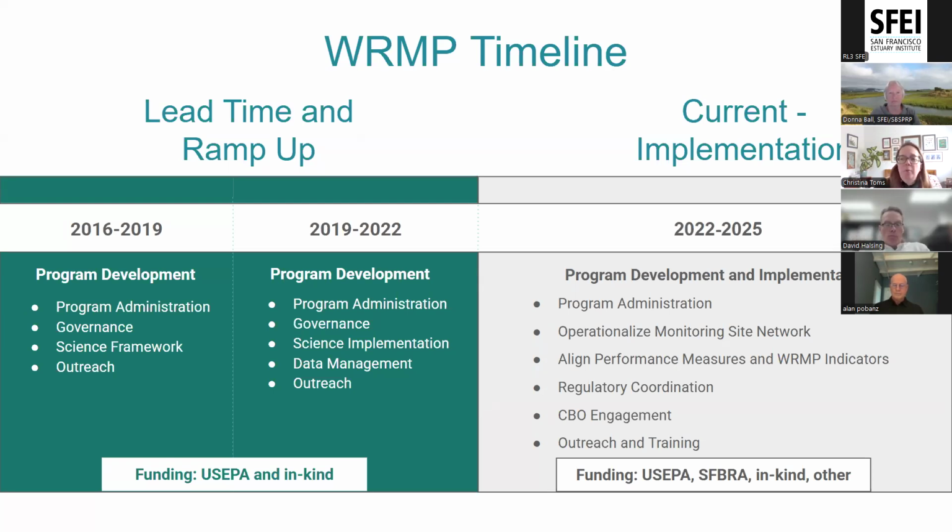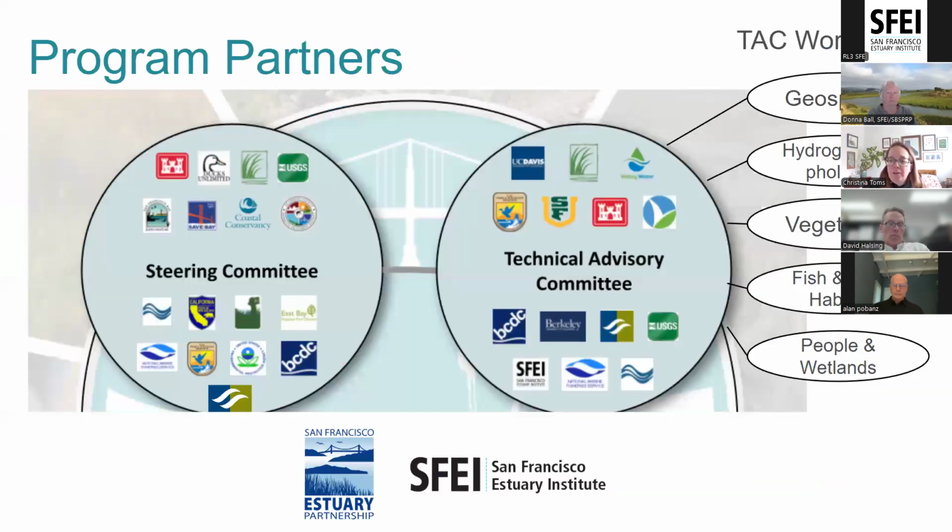So we were in program development until roughly 2020, 21, 22. And then with our latest rounds of funding from EPA and the Restoration Authority, we've really shifted from program development into program implementation. We developed the science framework and now we're putting it to use. Our partners include pretty much all the major players in the estuary habitat conservation and restoration communities. We have a steering committee that's composed of project funders, regulators, the real decision makers, and then we have a technical advisory committee that's made of representatives from those same organizations, along with a lot of science institutions.